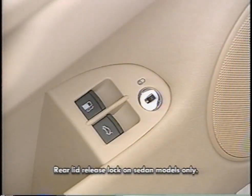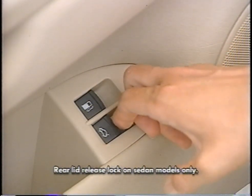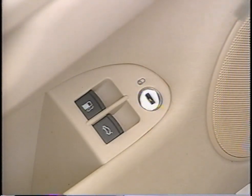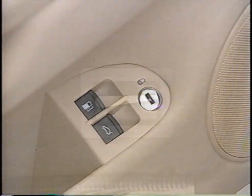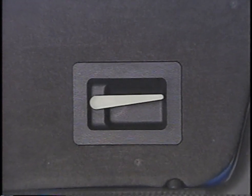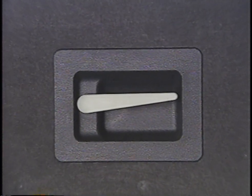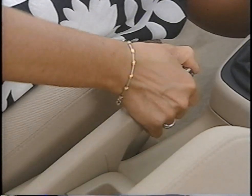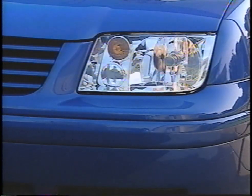There's also a switch on the driver's door to release the rear deck lid. The safety part is the lock on the switch to prevent unauthorized entry to the trunk. And if someone should manage to get themselves stuck in the trunk, there's a glow-in-the-dark emergency release to open it from the inside. Daytime running lamps are another safety feature and have been proven to reduce the likelihood of an accident. When you start the car and release the parking brake, the daytime running lamps automatically come on.